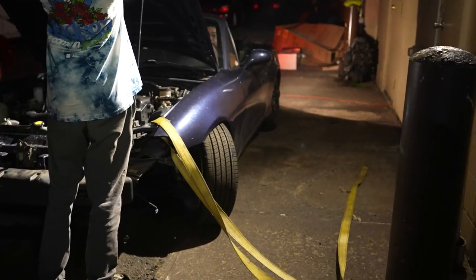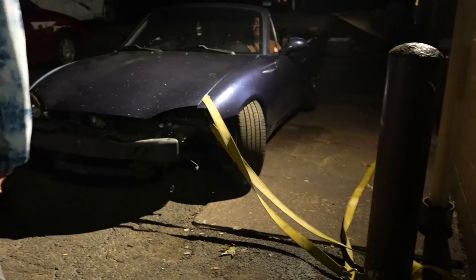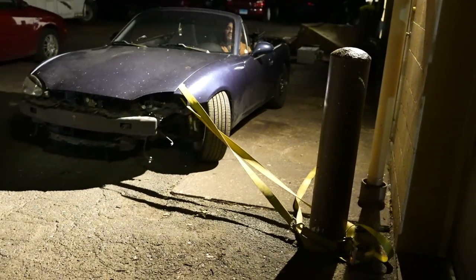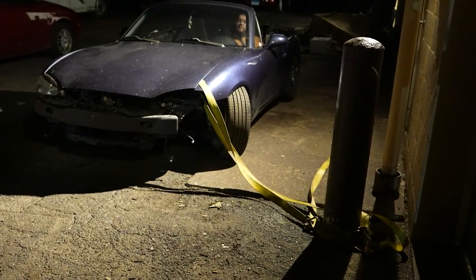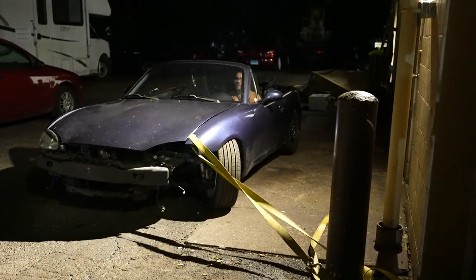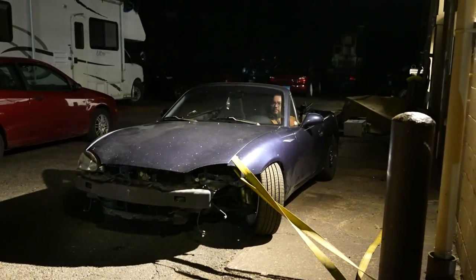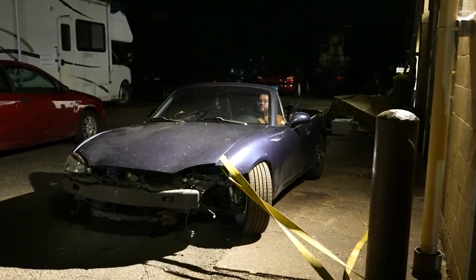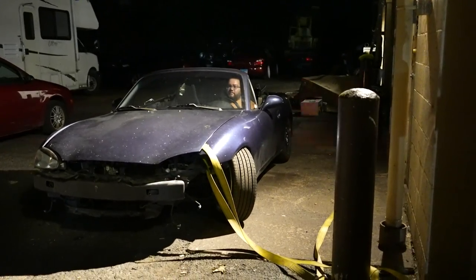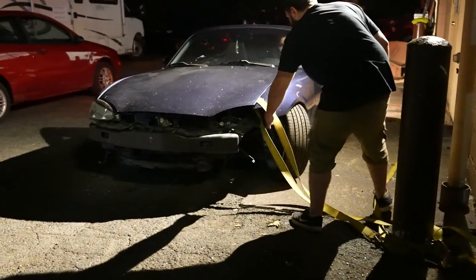Oh. It moved. I saw the fender move. I think you gotta pull up a little bit and f***ing send it. It's not that bad of an idea, dude. Just wait. It's only pulling the top. You need to pull right in. You need a chain.